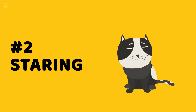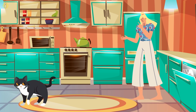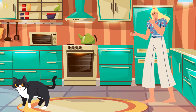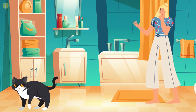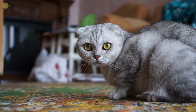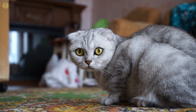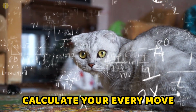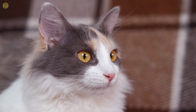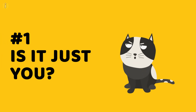Number 2, staring. You look over your shoulder and there's your cat staring at you with its beady eyes. You feel like your pet's eyes are following you wherever you go, like from the kitchen to the bathroom. Your pet is constantly staring at you. While making a lot of eye contact is a sign of a trusting pet, staring at your pet parent is often indicative of your pet being distrusting of you and therefore wanting to calculate your every move. They stare at you to gauge what you'll do next and for them to be prepared if and when you do anything.